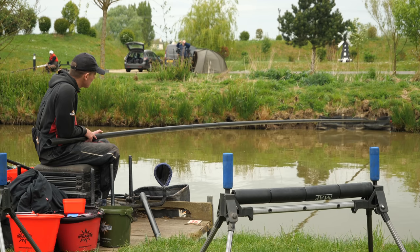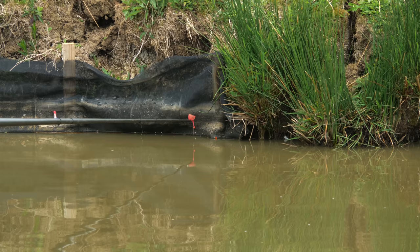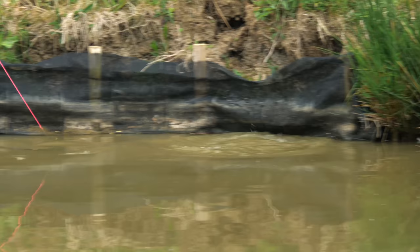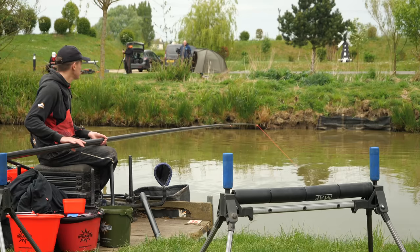So as I was using maggots, I've switched to corn where it's a bit heavier, just trying to settle it down a bit and stop them from pushing it around so much. And there we go, just a bit of a change, a couple of liners, but I've then hooked into a fish and it appears to be in the mouth. So just that bit of a heavier bait where it's not getting washed around in the peg.